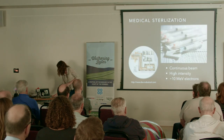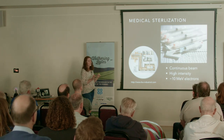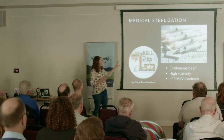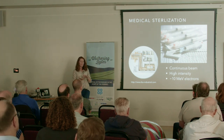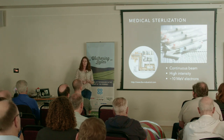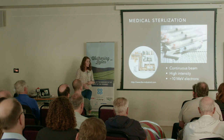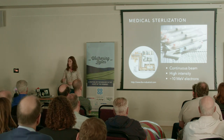A lot of other accelerators are used in industry to do things like sterilization. Most of the medical products that are used in our hospitals have to be sterilized in some way, and it's far easier to run a beam of either gamma rays or electrons through it than it would be to open it all up and chemically wash it and then safely put it back together.